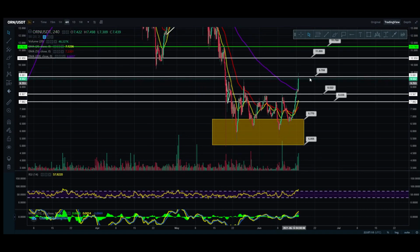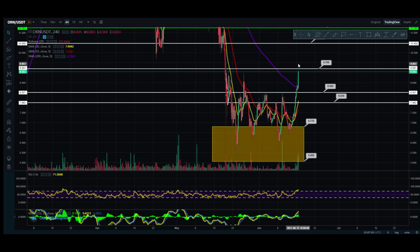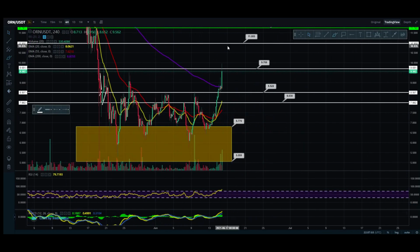Now we did break through the $9.70, and that was our target. That was our midterm target, and we got that and then some. As you can see, we peaked out at $9.95, and this was due to the news of the staking coming June 22nd.